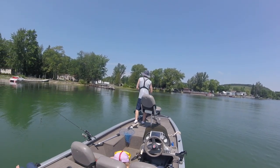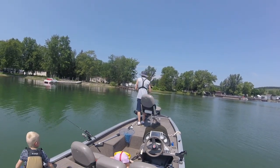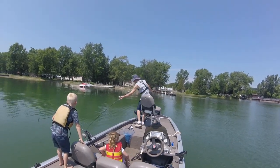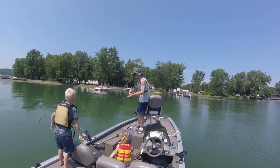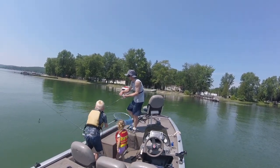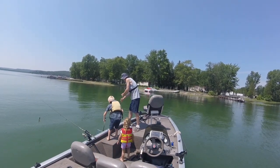I'm guessing it's a pickerel if I had to guess. It is a pickerel too. Guess that was a good guess. Pulling our boat, Bennett says. You want to net this thing? Yep. Decent one. Best fish of the day so far. All right, get your net in the water, bud. Get your net in the water before we lose this guy.